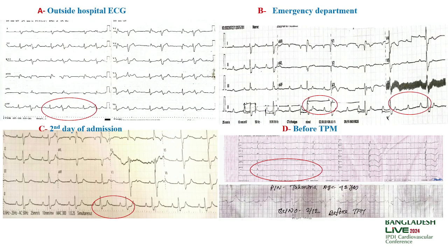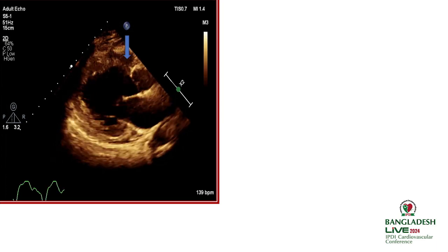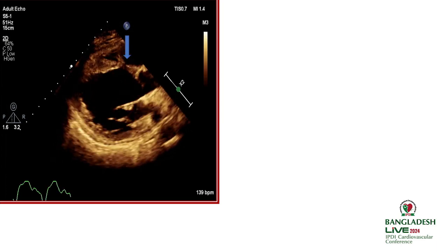ECG inside and outside the hospital showed different conduction blocks in the form of 2:1 AV block and sometimes complete heart block. Echocardiography in parasternal long axis view showed the basal part of the anterior septum is thin and akinetic. There is also a feature of pericardial effusion.